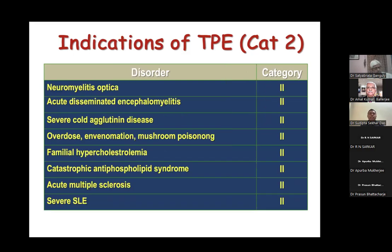Again, these are some category 2 conditions: neuromyelitis optica, Devic's disease, acute disseminated encephalomyelitis, right? Then cold agglutinin syndrome. There are some overdoses, like overdosing of drugs, right? Mushroom poisoning. Sometimes it is also done in snake poisoning, right? Familial hypercholesterolemia or acute multiple sclerosis, severe SLE. So these are some category 2.